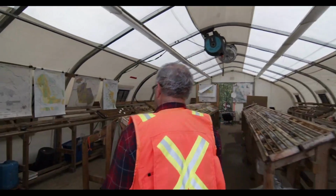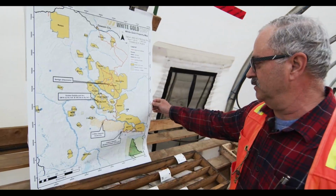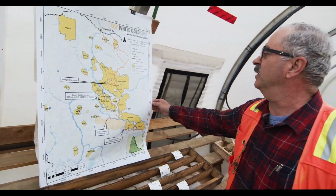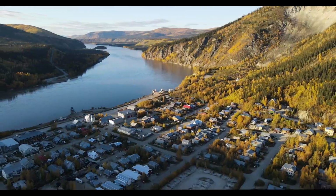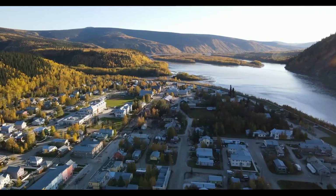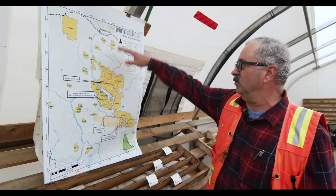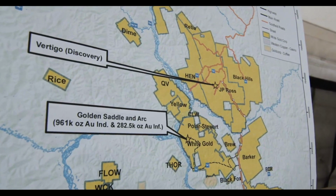That's our flagship project. We're going to start off maybe just looking at a map here to help get your bearings and see where we are. There's Dawson City up in the north. So most of our property is south of Dawson City. It's a huge land package. It takes in almost 200 kilometers north to south. The star here shows the location for our Golden Saddle and Arc.